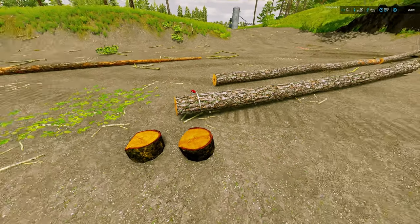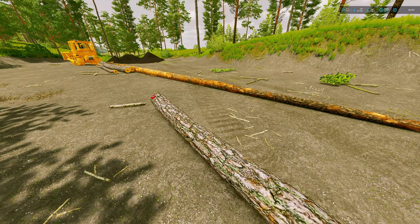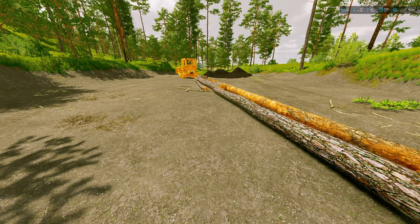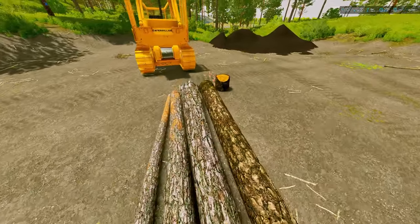Okay. But that'll help. Actually, once we get down here, I want to see how many that'll hook to. Oh, it's going to slam into them. Okay. That'll be good enough for there. But can we hook to four?